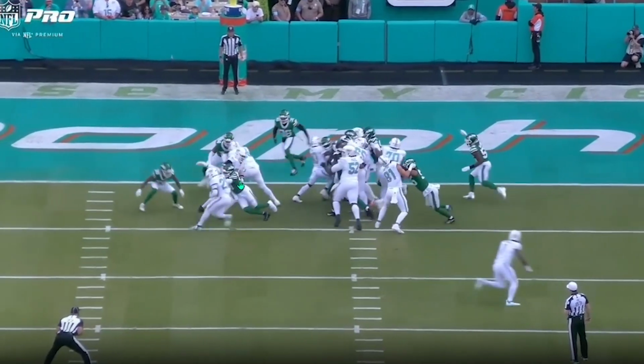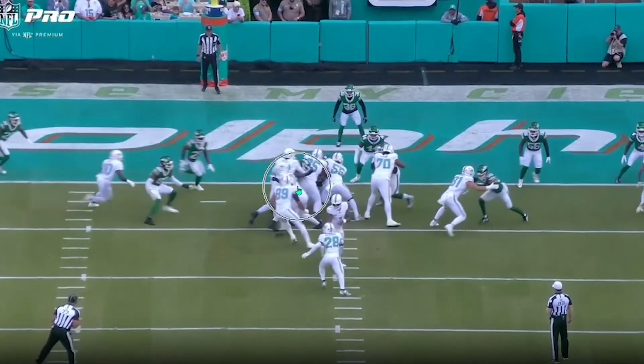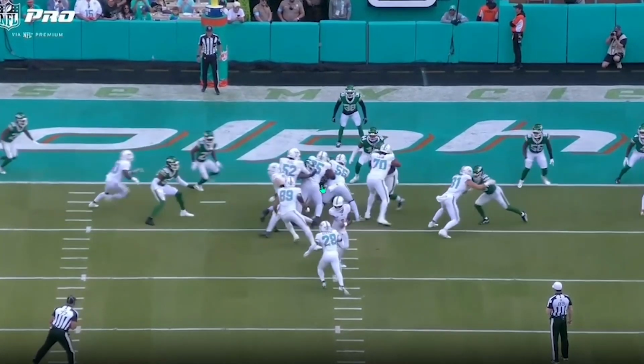But up front, he'll create some displacement, here, boom, down blocking on these gap scheme runs. Just move this guy out of the way and sustain it. I feel like this is somewhere they've just struggled. It's nothing too crazy, but he does his job.